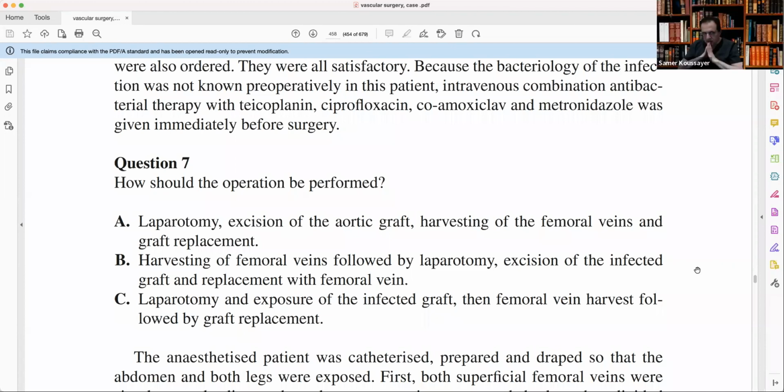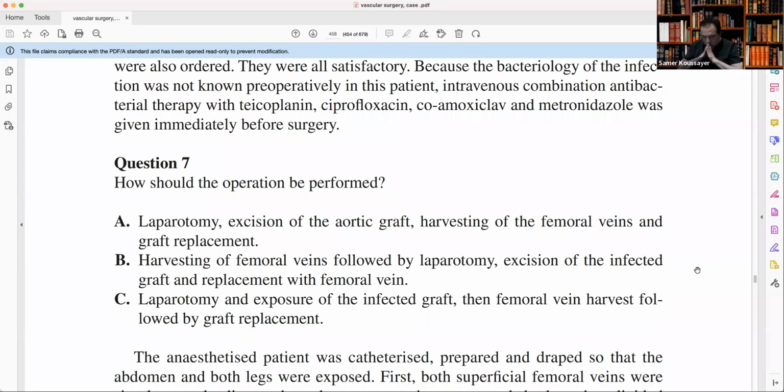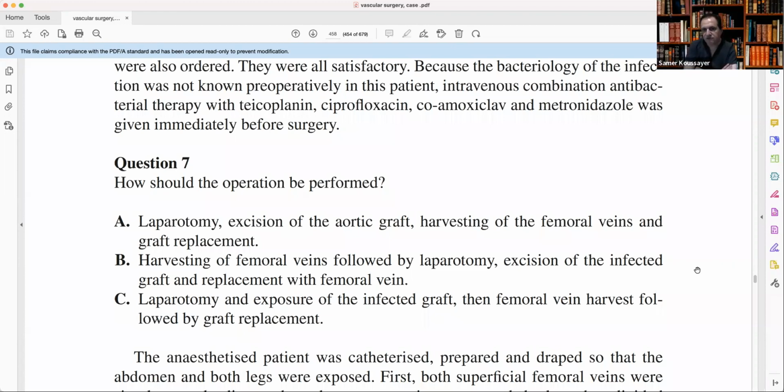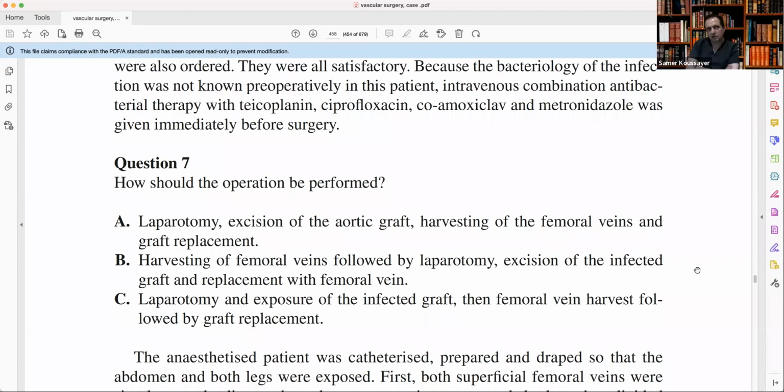Okay, there's one other reason. Plus, you're going to start your bypass. Go ahead. You start your bypass before explanting. I don't think so. What about C? You do laparotomy, expose the graft, then stop, get the vein, then replace the graft. What do you think? Is it a good option? You will expose whole areas for the infection. I don't think it's the main reason, because you can always get an infection there when you take the vein out, but yes.